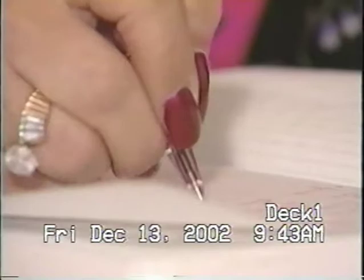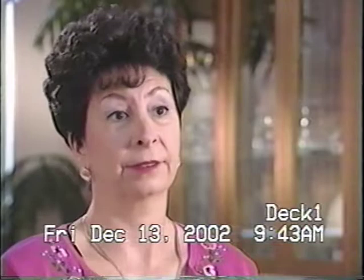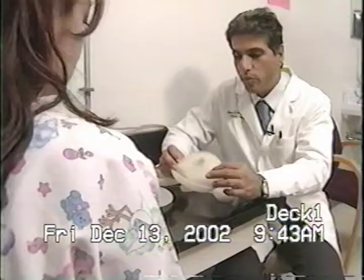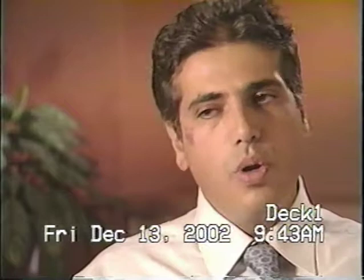It was pretty devastating. Bonnie knew right away that she wanted reconstruction. I wanted to have matched breasts, so I opted for the most aggressive, and that was to have bilateral mastectomies with reconstruction. Surgeon Keon Samimi supported her decision. The breast reconstruction does not change the outcome from the cancer or delay the treatment of the cancer.